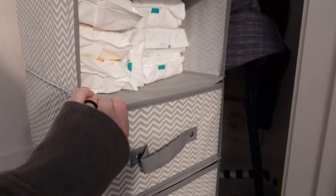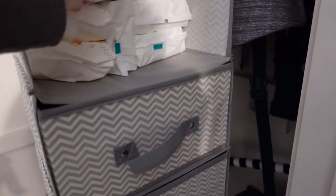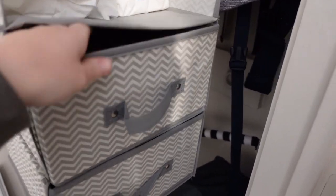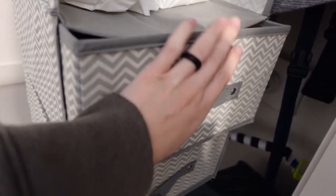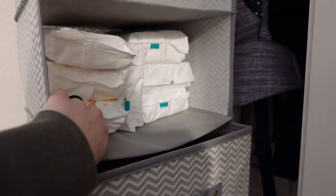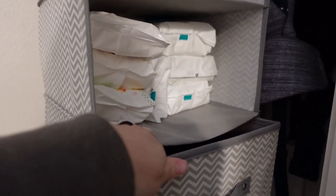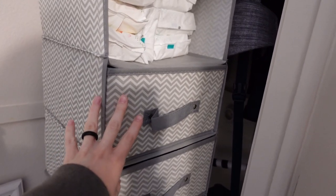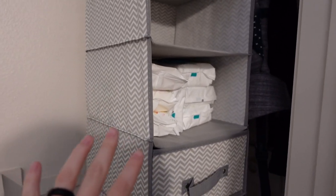Okay, so then I got this new. I got this from Walmart. I thought this was really cool that it had drawers. I haven't really decided how I'm going to use this. I don't know if I'm going to put onesies in here or socks or what I'm going to put in here. I'll probably move these wipes somewhere else. I haven't really decided if I'm going to put diapers in here, but this is going to be really nice for organizing all of the tiny baby stuff. So it was really cheap. So I think it's really going to work well for what I have.